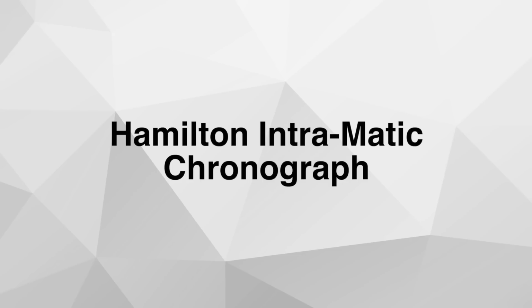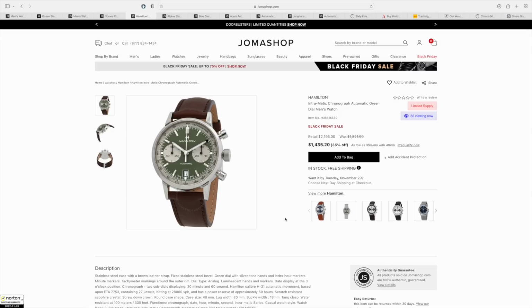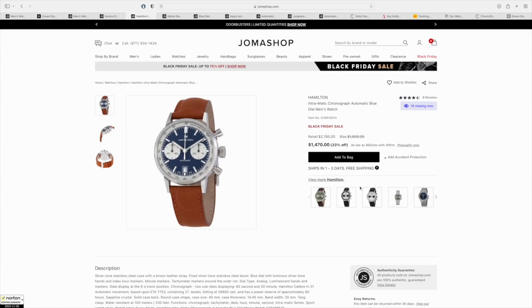So you can go with something like a Hamilton. I particularly like these Intra-Matic chronograph watches. They have this really cool vintage inspired styling, big pump style pushers, big oversized crown. You also get that Hamilton quality, and overall it's a great watch to go with.